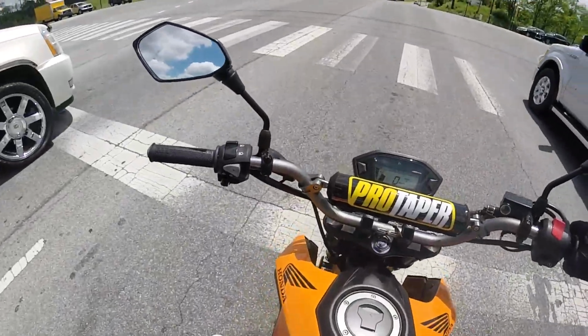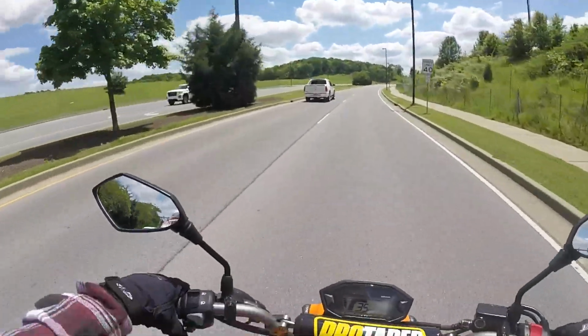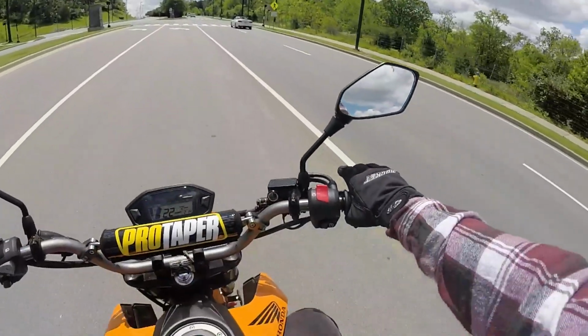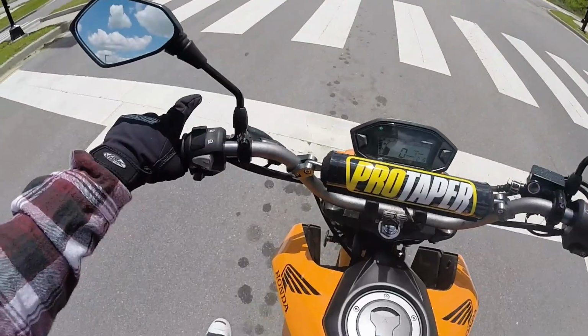You probably notice this is not a very stock Honda Grom. I've actually done a ton of stuff to this bike. Really, the entire upper handlebar section is completely redone. I originally installed these little shorty levers on here. I'm having a blast with them. I've literally not even gone 10 miles with them so far, and I love them.